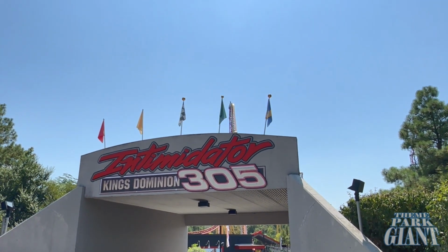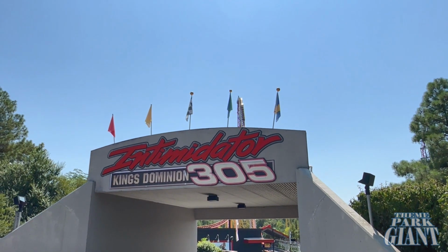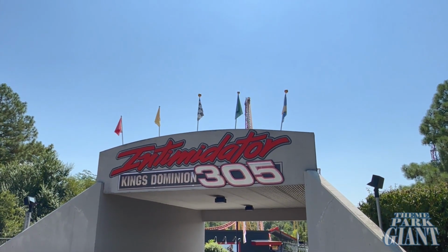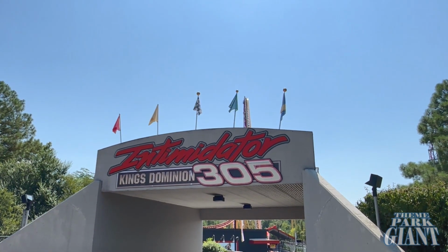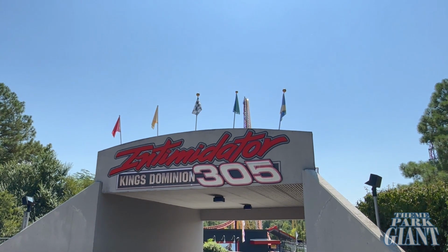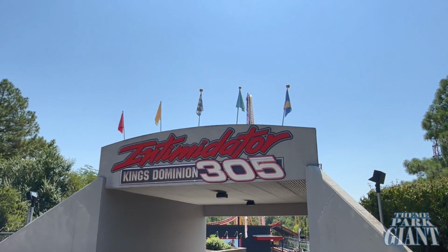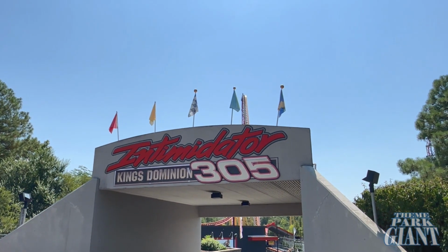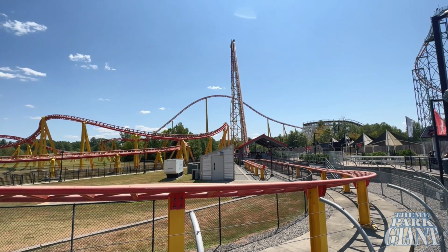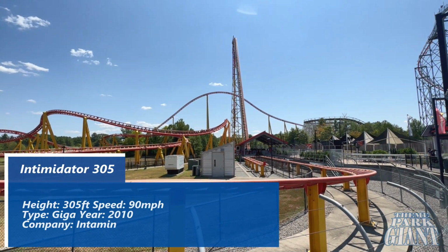Things happen. And when Intimidator 305 is right next door, it cheers me up quite a bit. So I'll get over the lost credit. I will never get to ride Flight of Fear at Kings Island or Kings Dominion, and I have come to that realization. But I get to ride a lot better rides, like this one. So 2 rides with no waits already. It is hauling. Man, it's a beautiful day too.